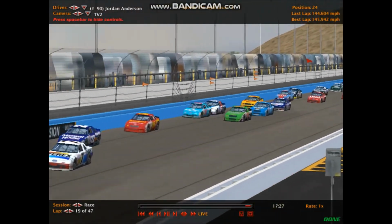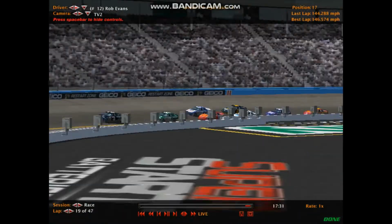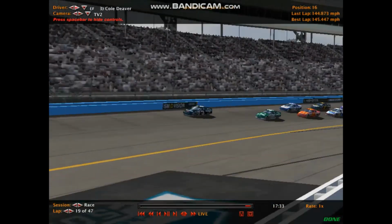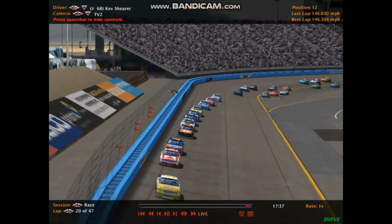Well, these cars, I think, like to get a little bit tail happy off the second and fourth corners both. And now things are starting to settle down just a little bit now as they come off turn number four. But boy, oh boy, that was some racing here.